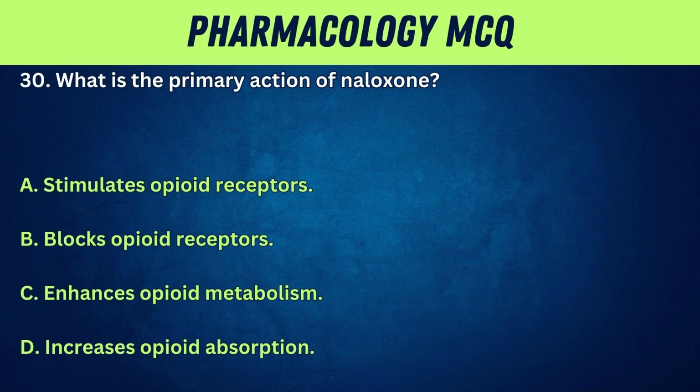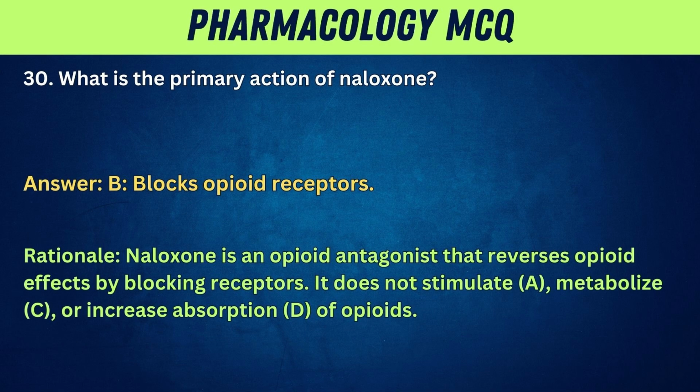30. What is the primary action of naloxone? A. Stimulates opioid receptors. B. Blocks opioid receptors. C. Enhances opioid metabolism. D. Increases opioid absorption. Answer: B. Blocks opioid receptors. Rationale: naloxone is an opioid antagonist that reverses opioid effects by blocking receptors.